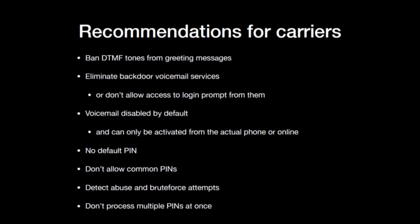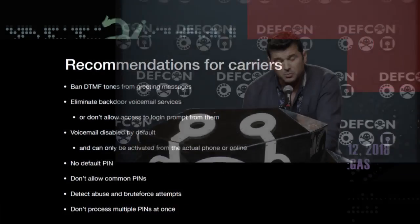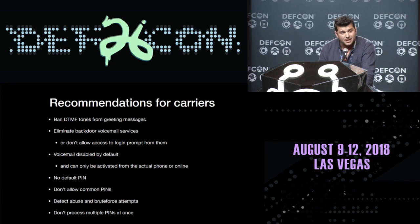This is the most important slide for carriers out there. Ban DTMF tones from the greeting message, eliminate backdoor voicemail systems, or at least do not allow access to the login prompt by just pressing star. Voicemail should be disabled by default and can only be activated from the phone itself. I was able to activate phone numbers by activating them myself, the victim, the person that allowed me to test it, never did. I was able to set the password for them. No default PIN, don't allow common PINs, detect abuse.